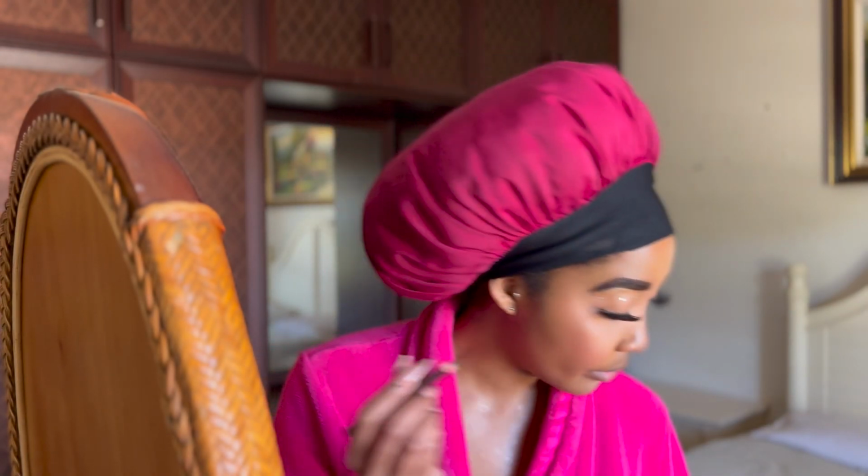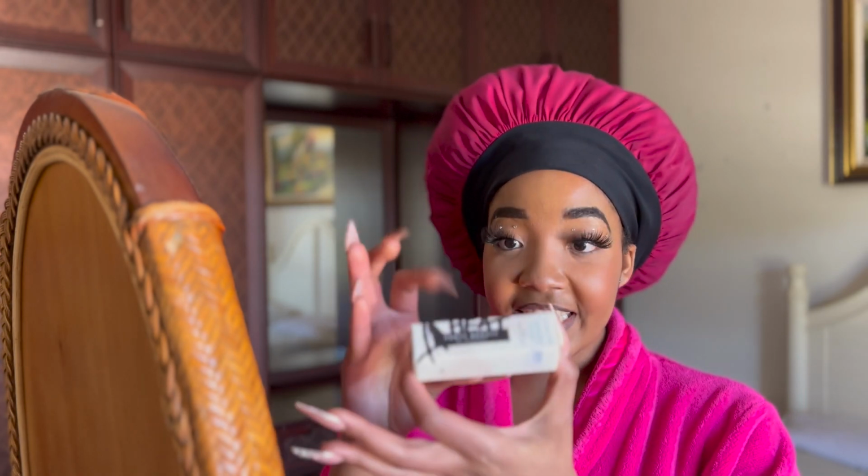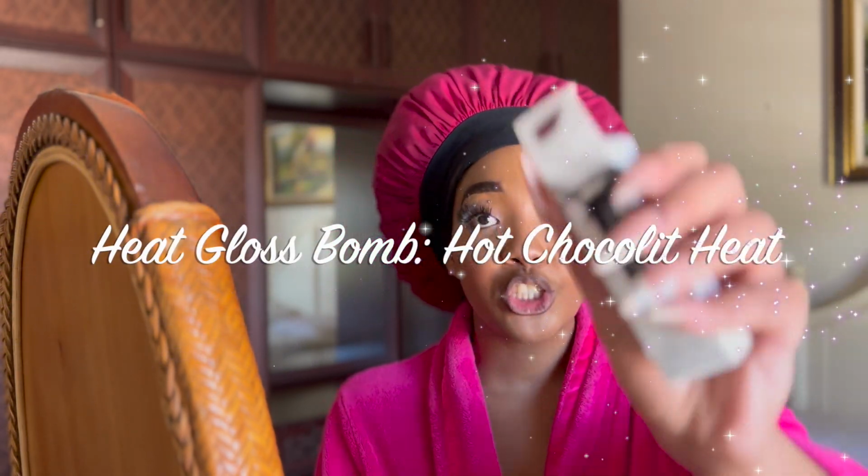So, let me just line my lips real quick. Okay, this is the famous glass balm. It's the glass balm heat. This is the only product I have tried before. I had to try it on in store. I just had to. This color is in chocolate heat, hot chocolate heat.